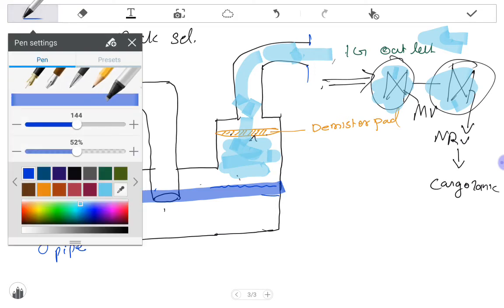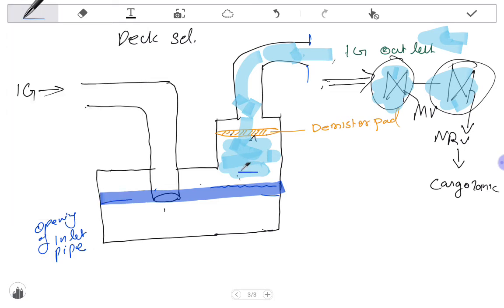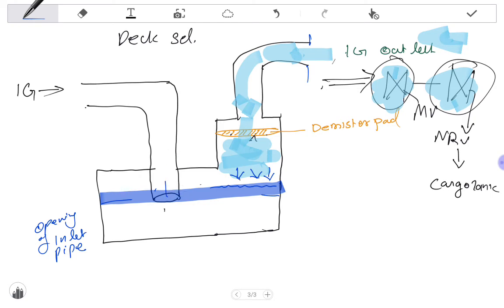So whatever liquid is inside the deck seal will be pushed inside the inlet pipeline. So even if the return IG gases somehow manage to pass the demister pad, the gases cannot enter this inert gas inlet pipe and go back to the engine room area.